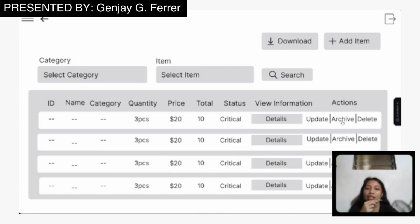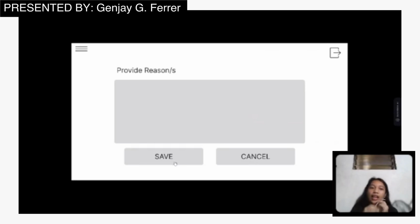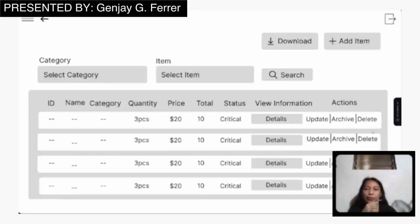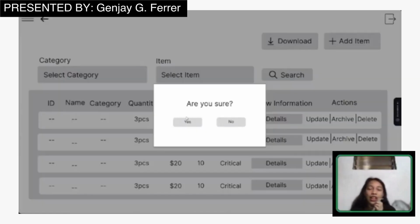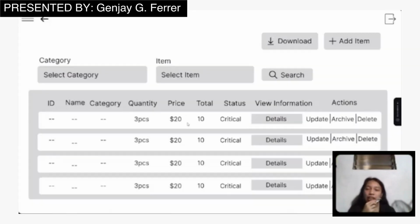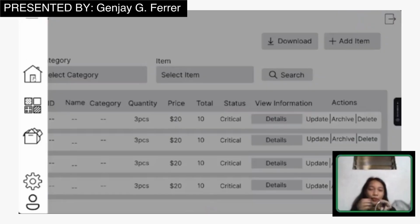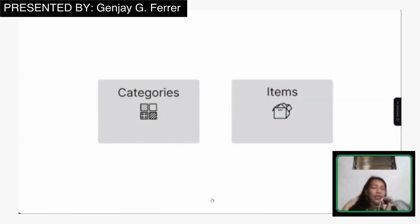So lastly, if the admins want to archive a supplier, they need to provide a reason for the supplier, so the supplier can see if they accept it or not. So lastly is delete. There are two buttons in delete. So yes and no. So that is my part of our UI. So may I call Mr. Peñas to discuss the summary of our system.